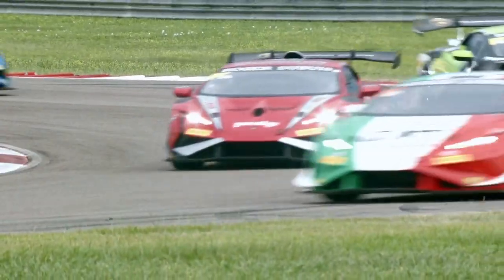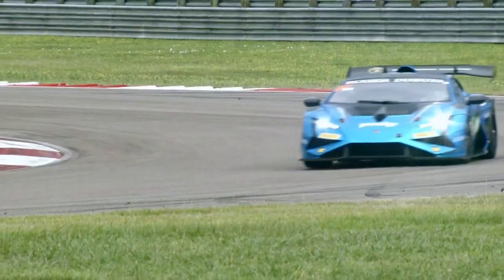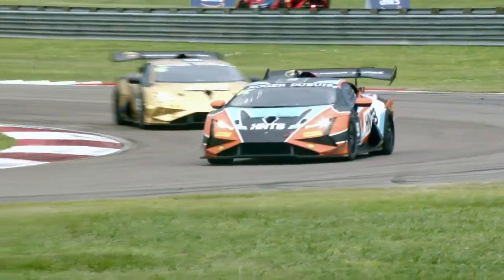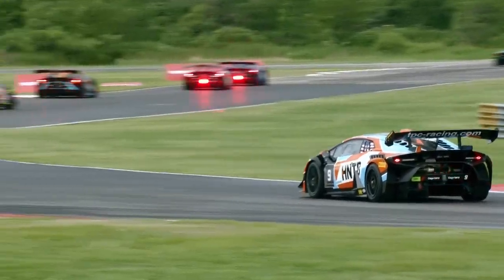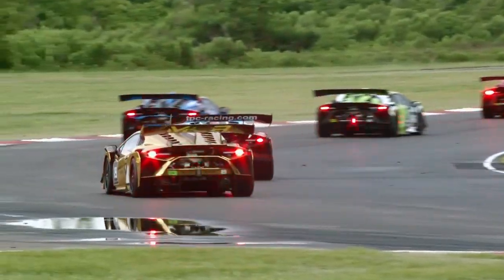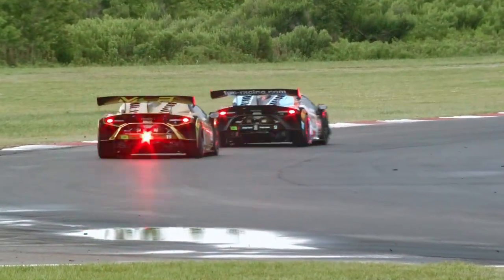Lamborghini Super Trofeo, that Huracan Evo 2 out on track. The drivers trying to get their tires up to temperature. It has been raining here all afternoon, Jeremy, and that has made this racetrack very, very treacherous indeed. You can see the puddles standing.